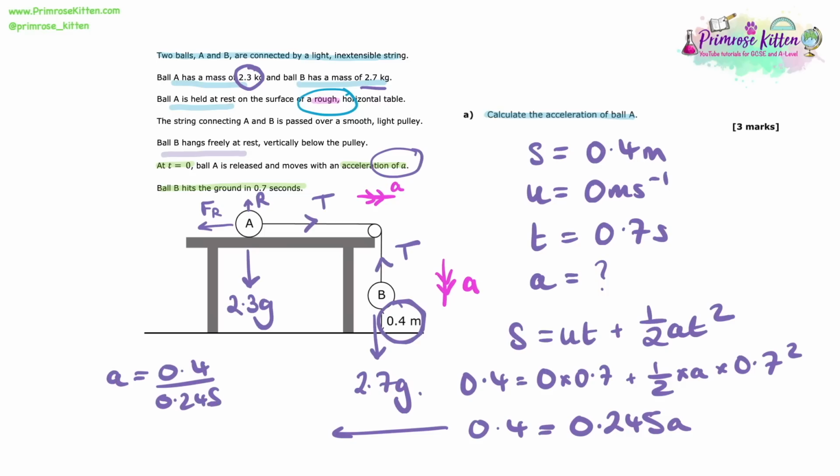So if I rearrange this now, I will get the acceleration, and that is 0.4 over 0.245, which gives me an acceleration of both the balls, A and B, of 1.63 metres per second squared. And so there we have answered it. Now in questions like this that involve pulleys, generally speaking, you're going to use SUVAT and/or F equals ma. Those are, realistically speaking, the only two ideas that you're going to need to use in these questions.